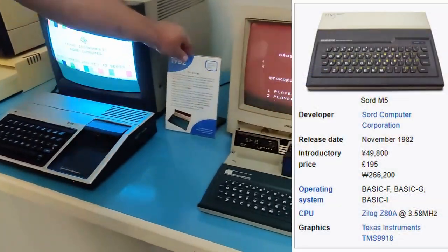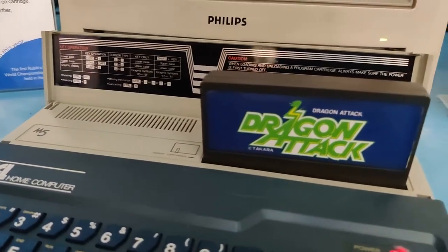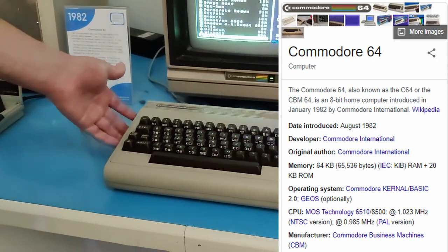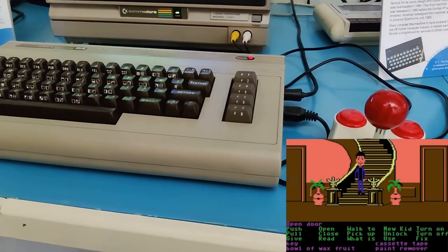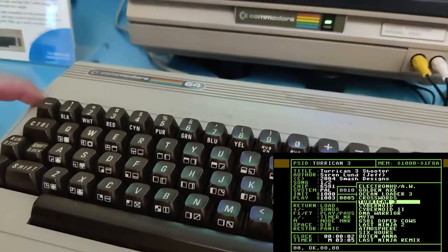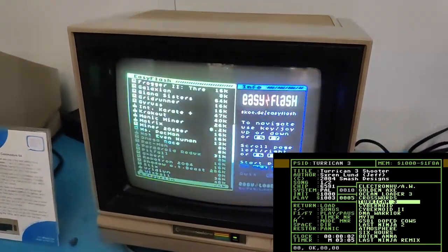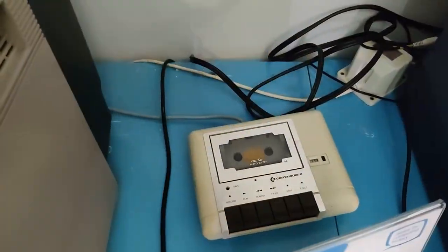It's a Sord M5. Don't know a lot about that one. It's a very unusual machine with almost rubber keys. Commodore 64, again, vastly popular, 64K. Main rival of the ZX Spectrum, 48K, back in school days. Better sound, because it had the SID chip. The SID chip was a self-contained synthesizer, which could be programmed to do all kinds of wonderful music, which pretty much won it over from the Spectrum.